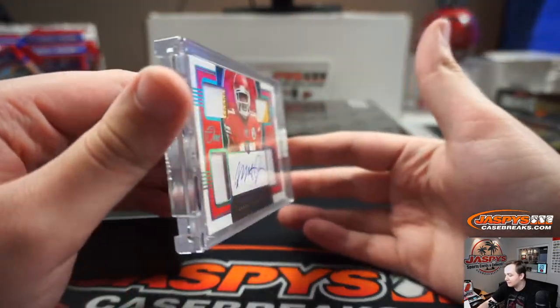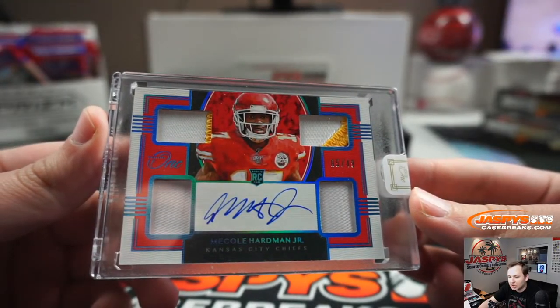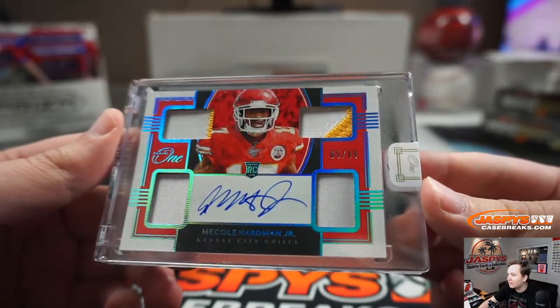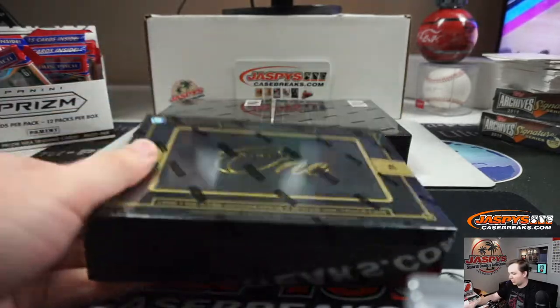Next, for the Chiefs, 5/49, Mecole Hardman Jr. Quad rookie auto for the Chiefs. TJ Poyer, there you go, on the board. 5/49, Mecole Hardman. Three boxes to go.